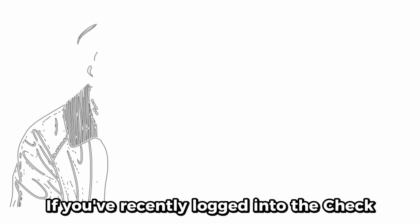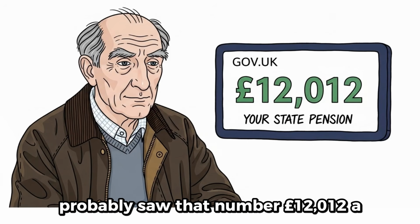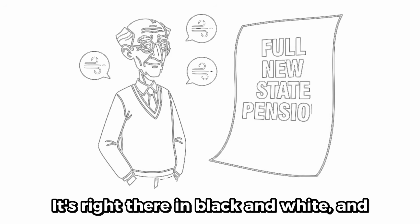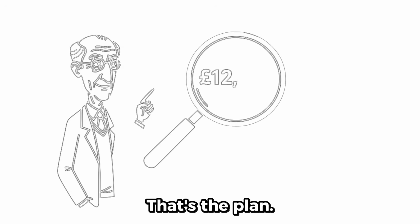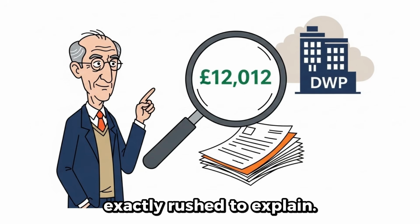If you've recently logged into the Check Your State Pension tool on gov.uk, you probably saw that number, £12,012 a year. Full new state pension. It's right there in black and white, and most people I know quietly breathe a sigh of relief when they see it. Job done. Sorted. That's the plan. But here's what that forecast doesn't tell you, and what the DWP hasn't exactly rushed to explain.